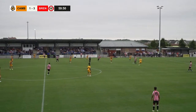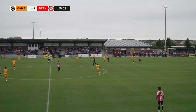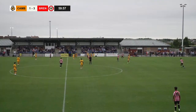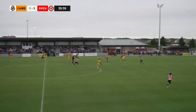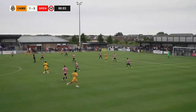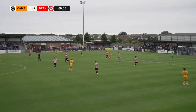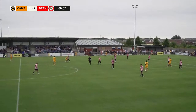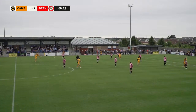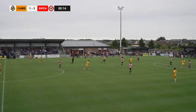As the ball comes now out to the right hand side, Brentford defender brings it out. He looks for Dom Jefferies. Daniel Oyegoke batting in there. He's gone down a little bit easily there. Oh, the Shiloh Tracey as Cambridge looks to come forward. So Brentford will look to make some substitutions very soon.